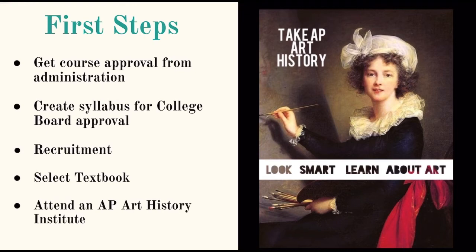However, to make your first year easier, you're better off just adopting one of the existing syllabi. This makes life a lot easier, and then later, after you've taught the class for a while, you can tweak it to how you want it to be, because this can be a very daunting, sort of overwhelming process.